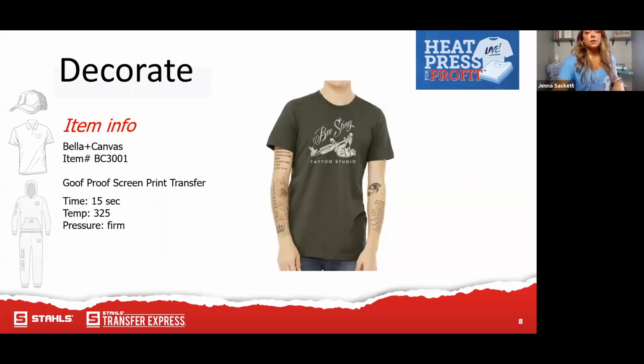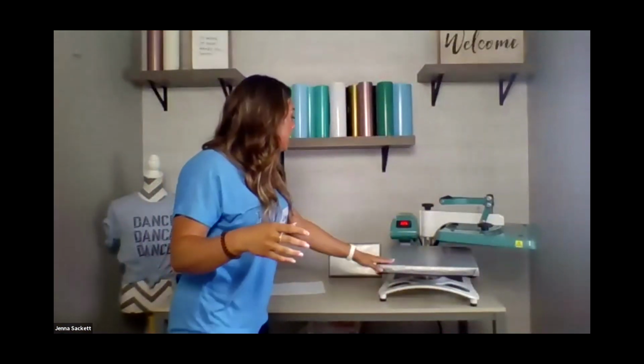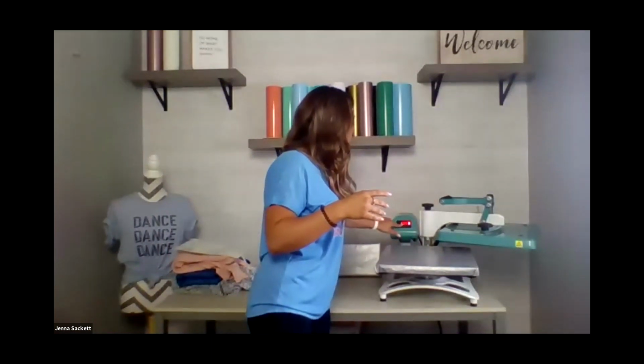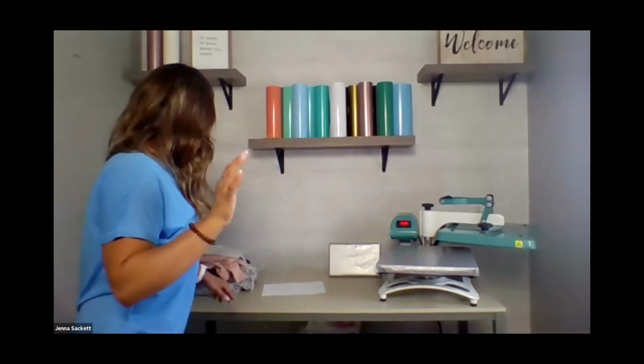All right, so let's go ahead and heat print some fleece. I'm glad that I remembered to share my screen that time. I still shake my head at that one. All right, so I'm going to drop my temp again to 300 because when I decorate fleece, that's most ideal.